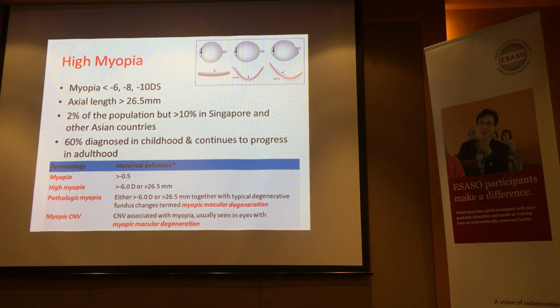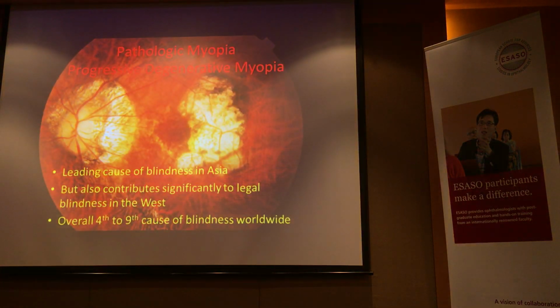There's a subset of high myopia called pathologic myopia or degenerative myopia, where there's continued progression of changes, particularly in the area of the macula. And we'll go into that later on. And this really is the leading cause of blindness.